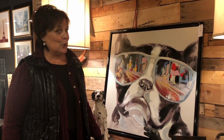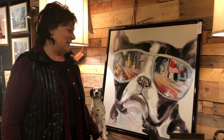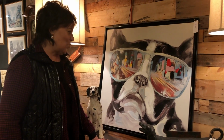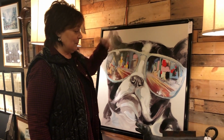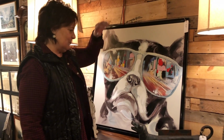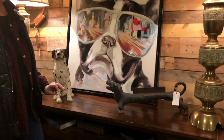A couple more things before we wrap up this week's edition, but I just had to show you this dog. I just think he is so adorable. And I wanted you to see, compared to me, the size of it. It's pretty impressive. And we have him paired with a couple other really special dogs.